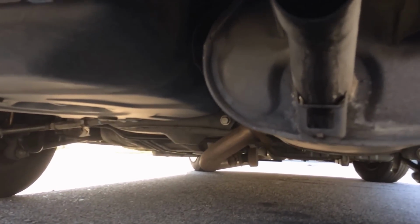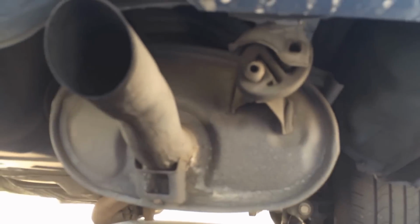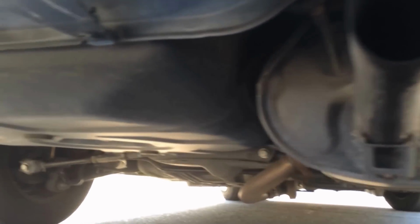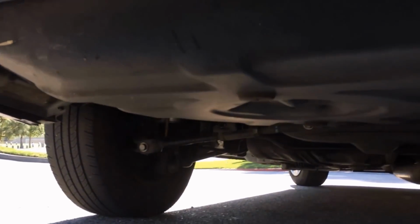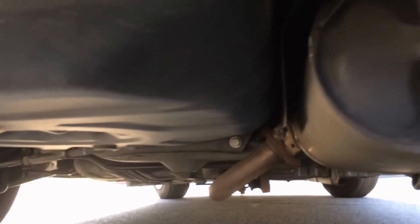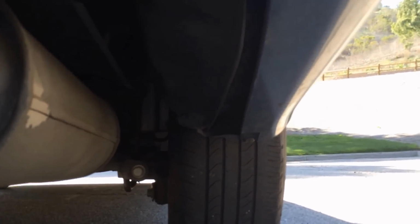Just looking under here at the exhaust, making sure the hangers aren't broken on the exhaust, not too big of a deal. So, doesn't look like there's any welding marks of any sort. Doesn't look like it's had a rear end collision of any sort at all.